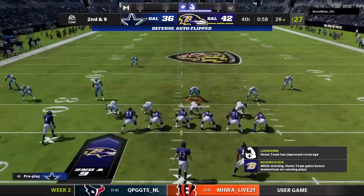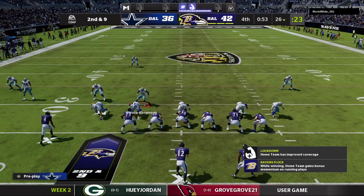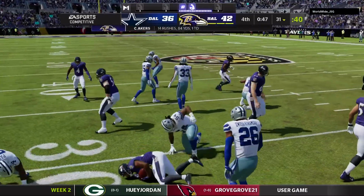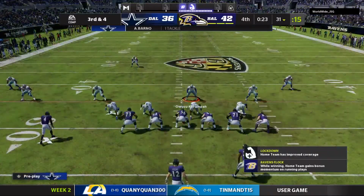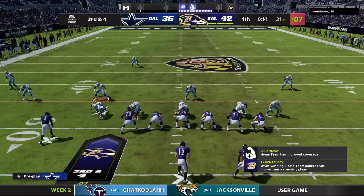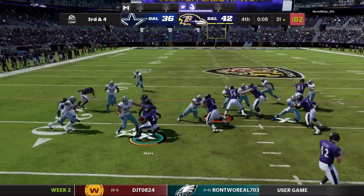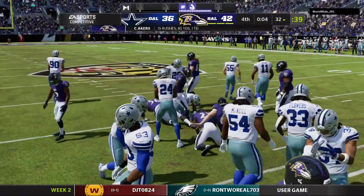Here's 2nd and 9 from the 26. Going right back to Akers. 4 yards on the pickup there as it'll leave him with a 3rd and about 4 more for a first. On the give, this is Akers. And they'll get him down about 3 yards short of the first.